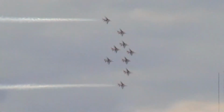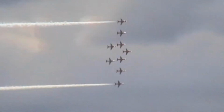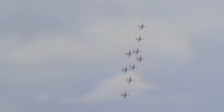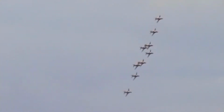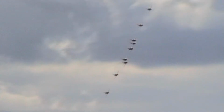So to your 12 o'clock, the formation called into Phoenix. We have Reds 2, 3, 4, 5, 8 and 9 flying line abreast formation, with Reds 6 and 7 forming the tail of the Phoenix. In the middle of that formation is Red 1. Immediately above him, as we look now, is Red 3, Flight Lieutenant Martin Higgins. Higgins is in his first year in the team, a qualified flying instructor on the Hawk and a Tornado F3 fighter.